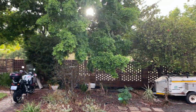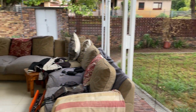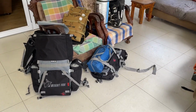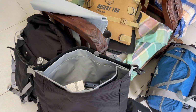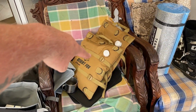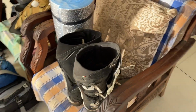It's actually a beautiful morning now in northern suburbs. There's the bike with my water bags, and here's a bunch of stuff that I still need to pack. So I have got no idea how all of this is going to come onto the bike. What are the saddlebags? I don't know if you can see there, it's got nice inners in there. I've got my two Desert Fox fuel bladders. I've got all the stuff in my camping kit. I got an EVA mat to sleep on, some gurney boots, which I personally think are overkill.